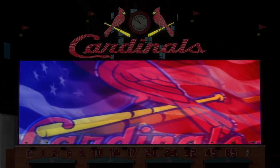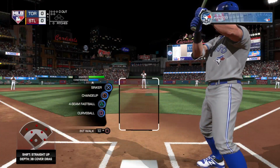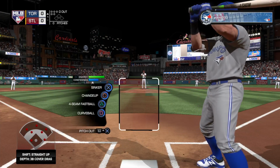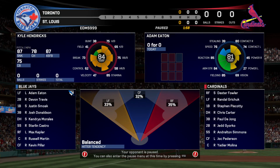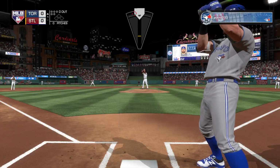We are under the bright lights tonight as MLB Network welcomes you to this presentation of Major League Baseball. It's the home opener of this new season between the Toronto Blue Jays and the St. Louis Cardinals. It's baseball on MLB.